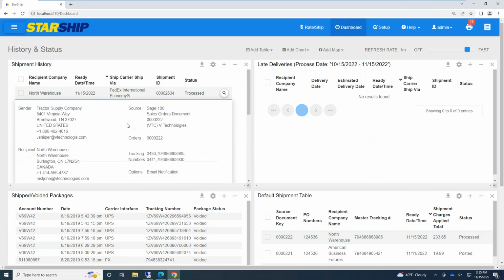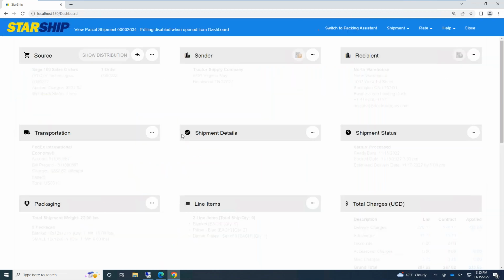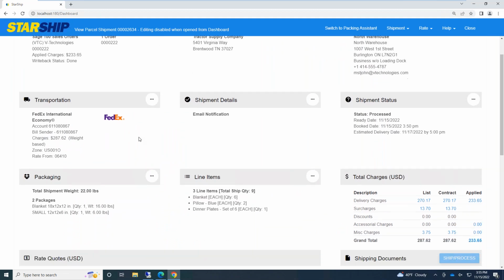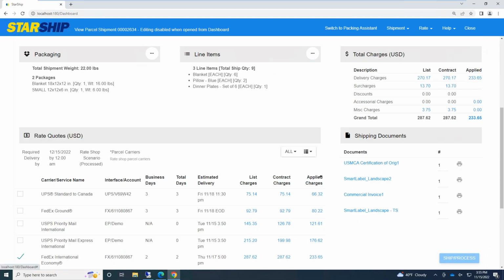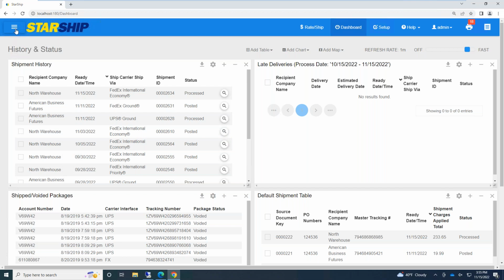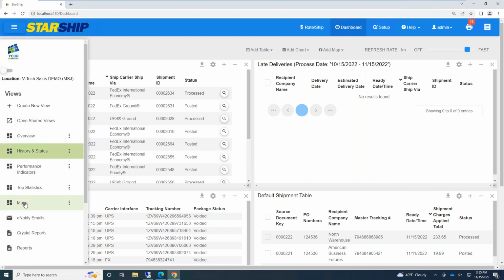Also from here, if we wanted to, we could come in and see a summary of the shipment, or maybe we want to actually see the actual Starship record. We can drill down into it, see all the details, even reprint or view shipping documents that have been generated through Starship. So you can see those. And let's close this. All right, so again, just a bunch of different options here.